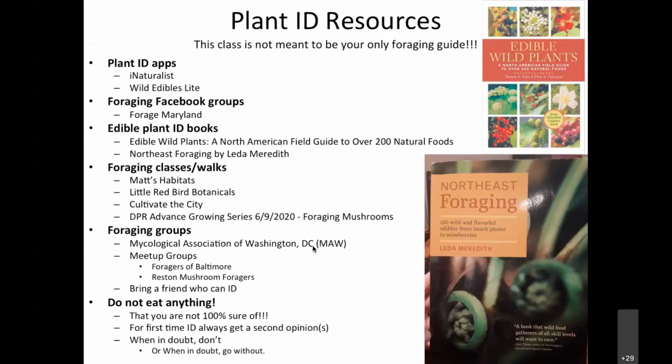These are the things you need to do to really lock down and be able to identify a lot of things. There are a lot of great classes, like Matt's Habitats. He does a lot of foraging walks. Lowreed Botanicals is the herbalist who teaches with us a lot, Holly Apolcavana, and she does a lot of great walks. Cultivate the City does service berry and pawpaw walks and things like that.